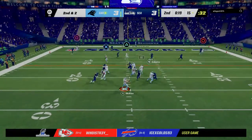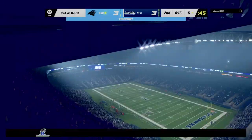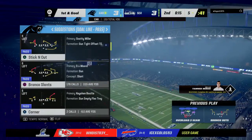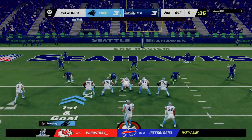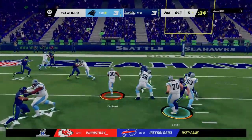Second and 2. Got his tight end. That's complete. That's Sutton. And the Panthers are going to have a first and goal as the tackle is made at about the 5. This offense can certainly move quickly when they want to. 3 plays, 3 pass completions. In the blink of an eye, they've got a first and goal. Almost felt like a lightning bolt hit in this game, didn't it?